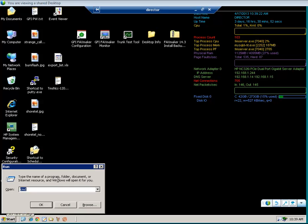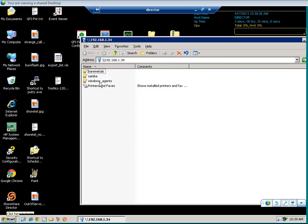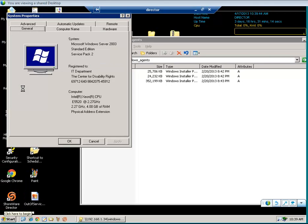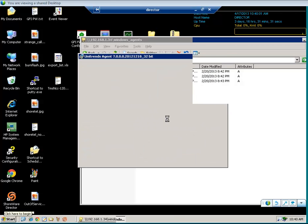All right. So for the director here, we'll just connect to your Unitrans box, 192.168.1.34. Here's the share, the Windows agent. Is this a 32-bit or a 64-bit box? It should be a 64, I think. Does it say? Windows Server 2003, but it's on a Xeon processor. Yeah, it's a 32. So we'll go ahead and install the 32-bit agent.